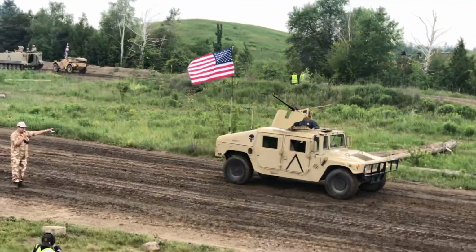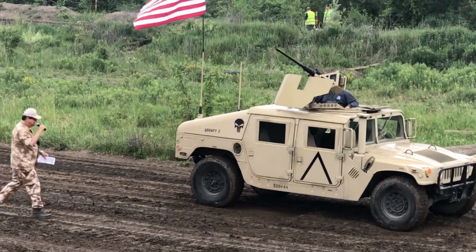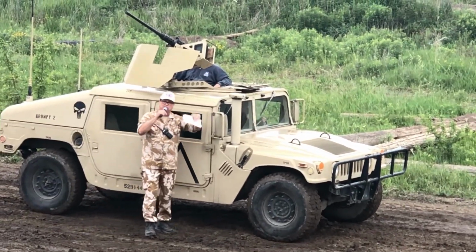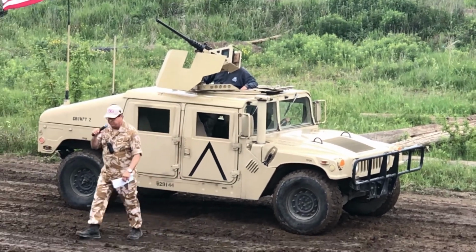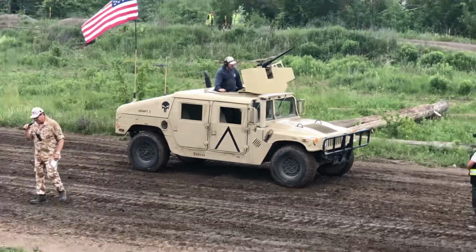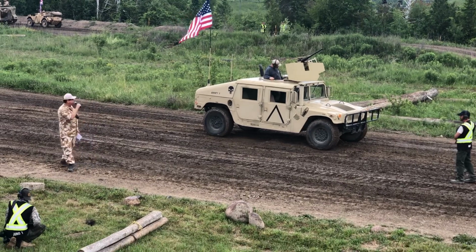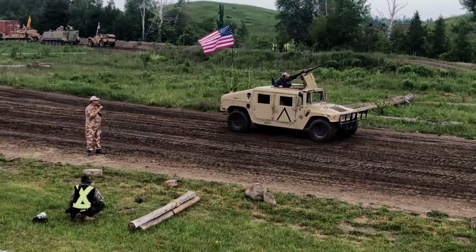It's a nice piece. You see the exhaust up in the air? And look at the intake here. It's also up in the air. Obviously, they could cross streams up to about that depth, and it wouldn't harm the vehicle. So this probably took part in the invasion of Panama when the Americans went in there. This is a first generation Humvee. It's armored but very, very light.